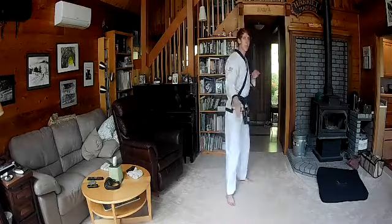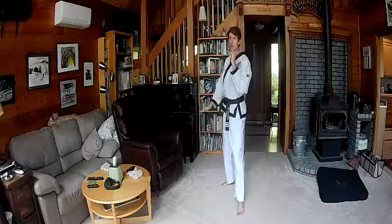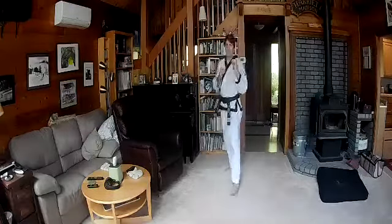Ready? Jumping axe kick. Hana. Toe. It's a little bit challenging, but still try and bring that leg up and around the one that's doing the axe kick. Set. Neck. Toss it. And kyote, other side. One leg up, other leg does the kick. Hana. Toe. Set. Neck. Last one, toss it.